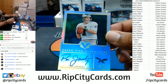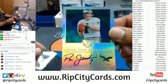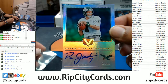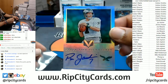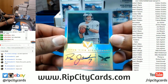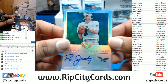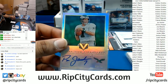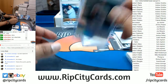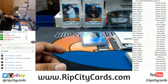And for the Eagles on card, this is what I wanted to see. God, that is so nice. Numbered 52 out of 99. Jaws, Ron Jaworski. That's a slick looking card. That is nice. Eagles putting in work. And we got Uno Boxo Lefto.